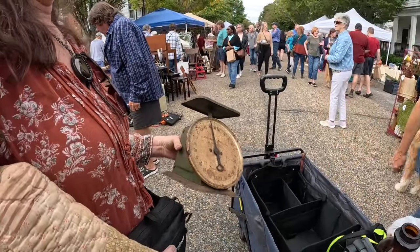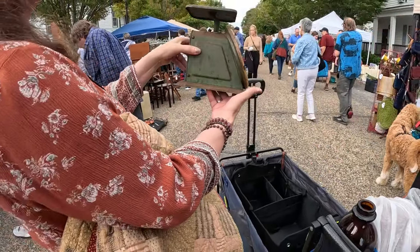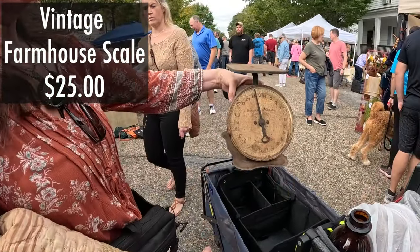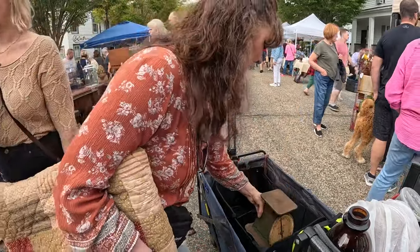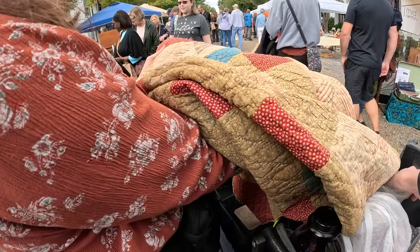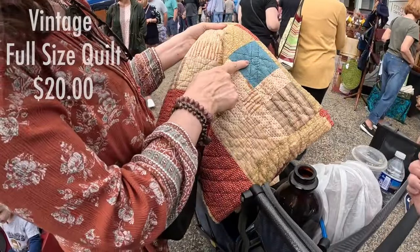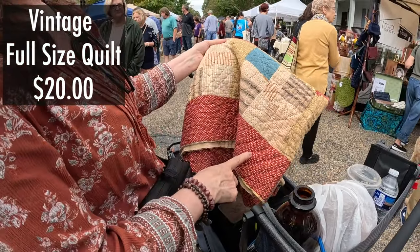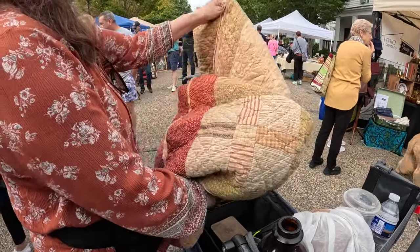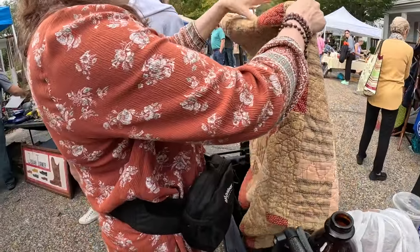We're back with Mom. What'd you get? A vintage scale. Green in color. Isn't that lovely? You paid? I paid $25. And then an old quilt, which I paid $20 for. Nice. $20 on the quilt. Old blue calico. Wow. And the old red. Very vintage fabric. What size do you think the quilt is? I would say it's a full size. But very nice. It's a good deal.